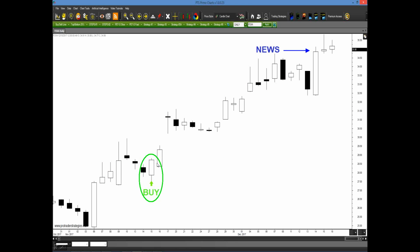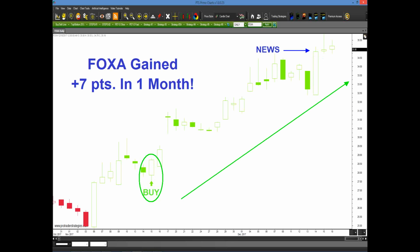Now, how can we add to our consistency more? How can we confirm this and validate this even more? Well, we add the PET D. Remember, we want to see bar number 2 colored green. Once we did that, we see that bar number 2 was green, so this was a valid strategy 5 buy setup. So the stock gained 7 points in 1 month in advance to that news. So that, though it's not guaranteed, it's been my experience in 41 years that what we teach and what we use oftentimes will get you in prior to news events.